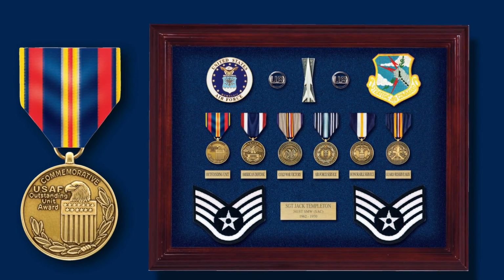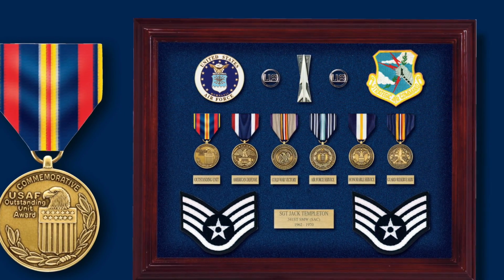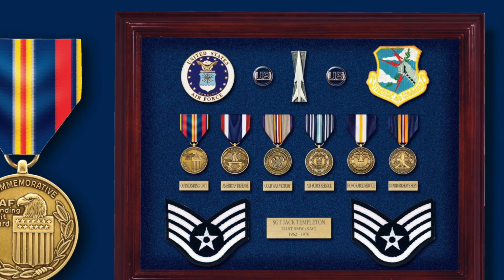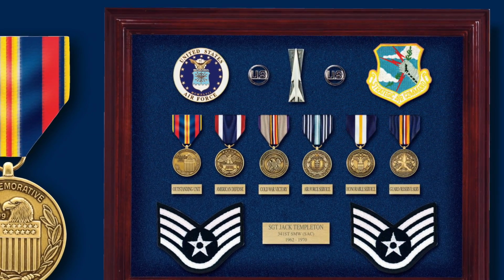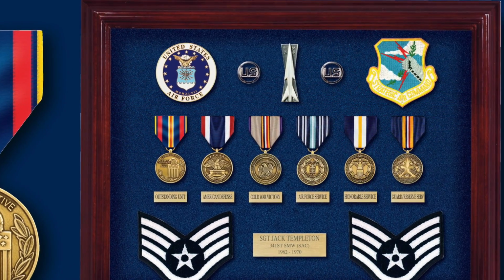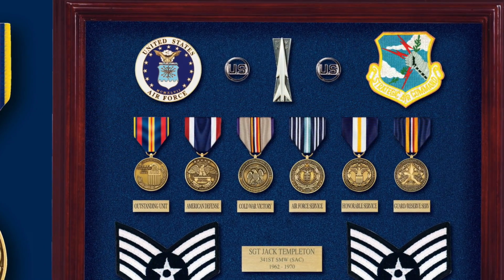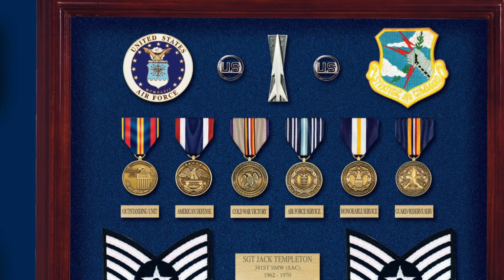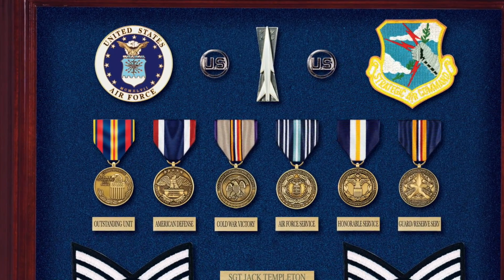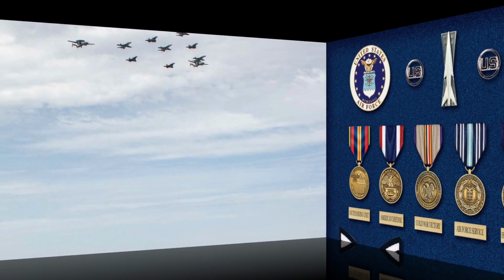And that's followed by the commemorative medal to show that he served in the American defense. He proudly shows his Cold War Victory Commemorative Medal, and he's very proud of his Air Force service, so he has an Air Force Commemorative Medal as well as an Honorable Discharge Commemorative Medal, and one that recognizes continued service in the Air Force Reserve. A handsome and unique display that really commemorates his 8 years of service in the United States Air Force during the Cold War.